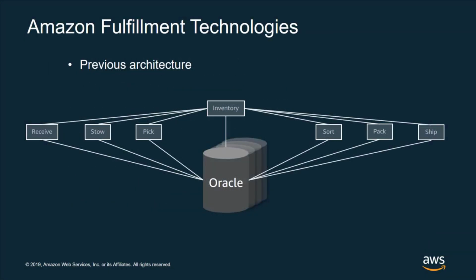So at a big 50,000-foot view, this is kind of what AFT looked like prior to migration. We had Oracle databases, one per FC, and 350 plus of them. And each of different teams and services made calls directly to the database, as well as to inventory and a combination thereof. So we had a lot of services accessing directly to the database and some making service-to-service calls as well through inventory and amongst other services. This is a very high-level picture.